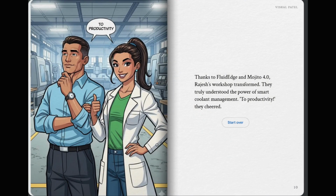Thanks to FluidEdge and Mojito 4.0, Rajesh's workshop transformed. They truly understood the power of smart coolant management. To productivity, they cheered.